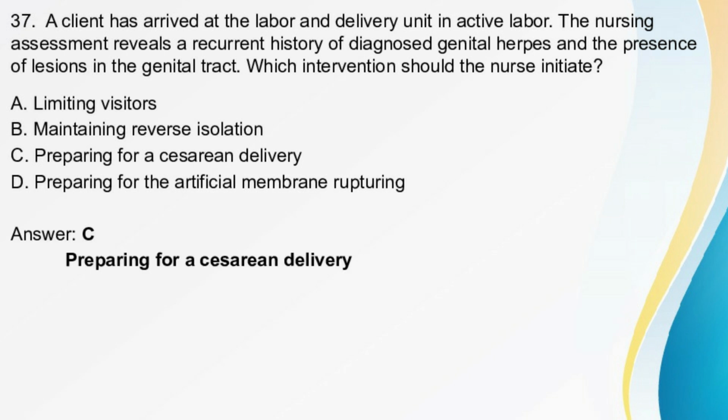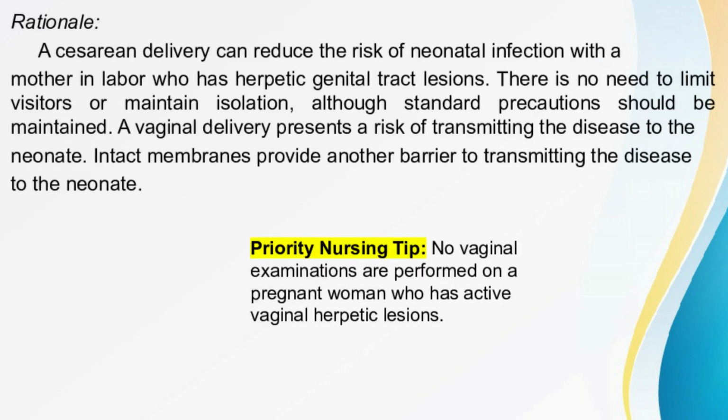Answer: letter C, preparing for a cesarean delivery. A cesarean delivery can reduce the risk of neonatal infection with a mother in labor who has herpetic genital tract lesions. There is no need to limit visitors or maintain isolation, although standard precautions should be maintained. A vaginal delivery presents a risk of transmitting the disease to the neonate. Intact membranes provide another barrier to transmitting the disease to the neonate. Priority nursing tip: no vaginal examinations are performed on a pregnant woman who has active vaginal herpetic lesions.